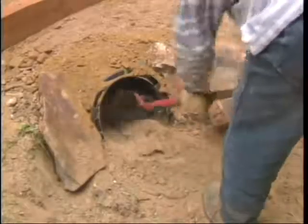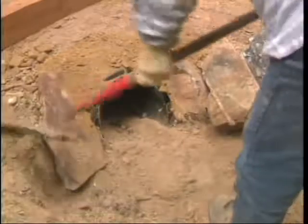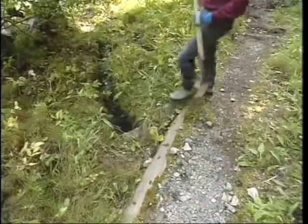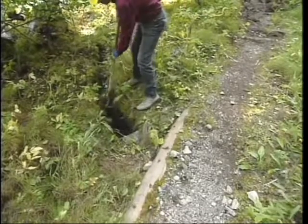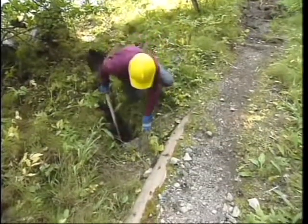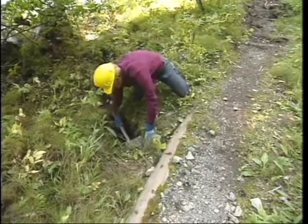When maintaining culverts, you'll need to repair, reseat, or replace those that are in poor condition. Run a shovel through culverts to remove silt and debris. If a culvert is narrower than your shovel, use the handle or a combination tool.